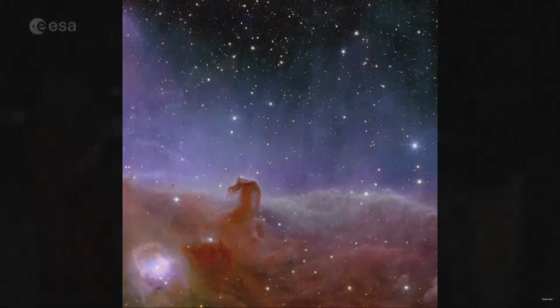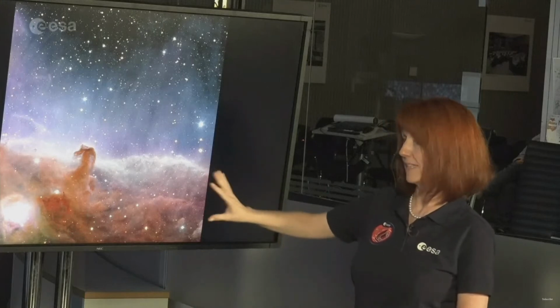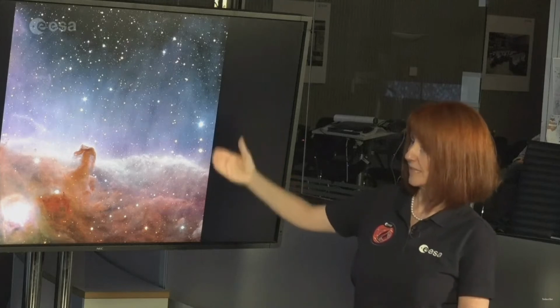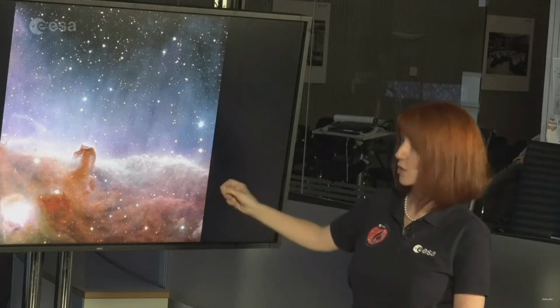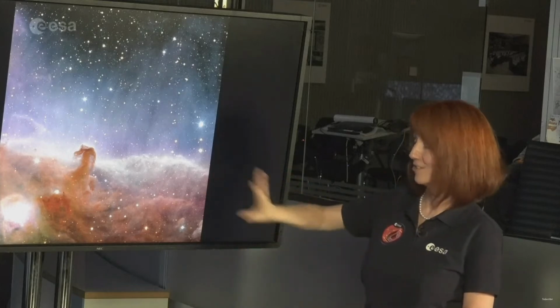But it's the sharpness, the crystal clear crispness, the very wide field of view, and the incredible detail that we've got, along with the sensitivity to faint light across all of the bands combined together, that make this image so special. We could make this up with other images from other telescopes, but it would take us an awfully long time to take an awful lot of observations and stitch them all together. So you just get that with one hit.